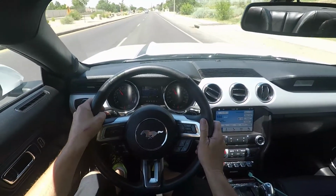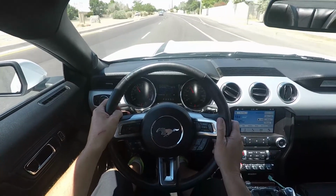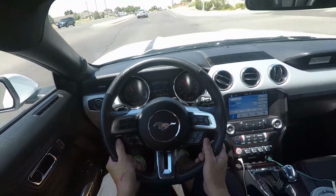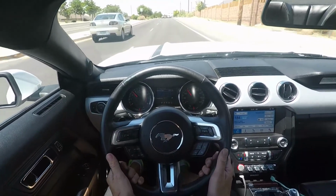Here we go. Felt the back end jump a little bit there. This isn't a performance pack, so it's a very comfortable ride, comfortable seats. On the way to work this morning, I was able to get 32 miles to the gallon just as advertised.